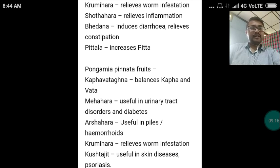Pongamia fruits or karanja fruits are kapha vataghna, balances kapha and vata. Meha hara, useful in urinary tract disorders and diabetes. Arshahara, useful in piles and hemorrhoids. Krimihara, that relieves worm infestation. Kushthajit, useful in skin diseases as well as psoriasis. It is a good remedy to the untreatable psoriasis.